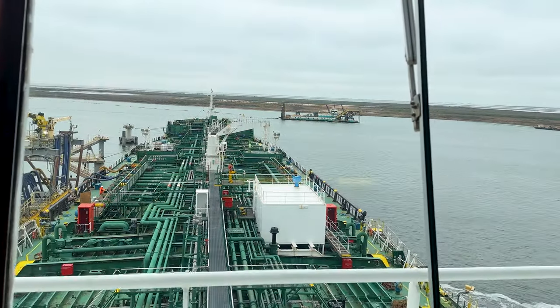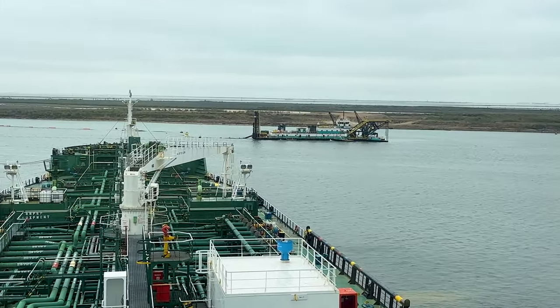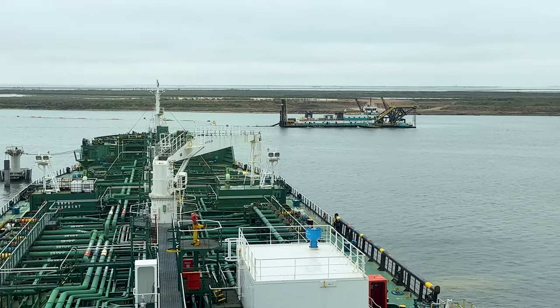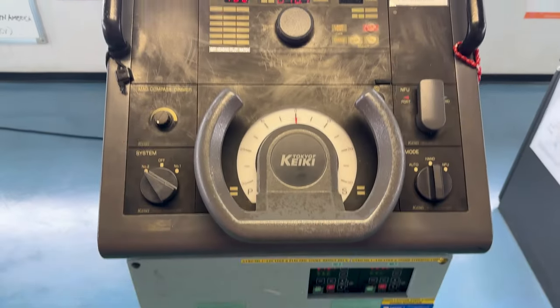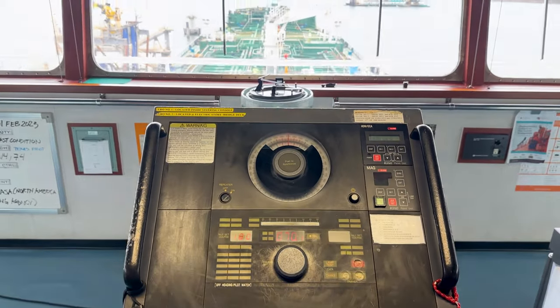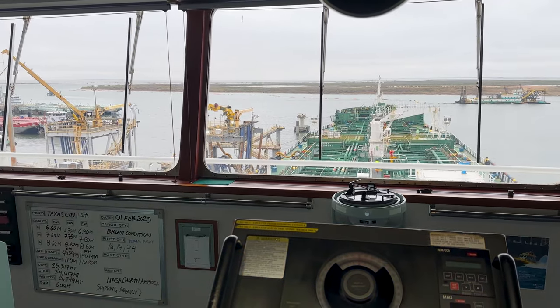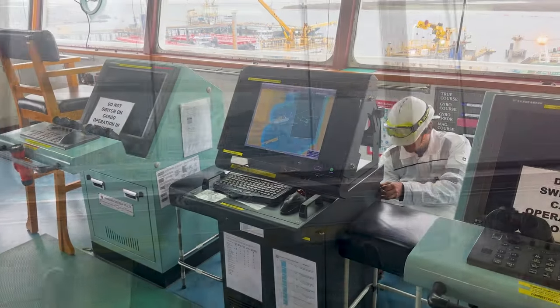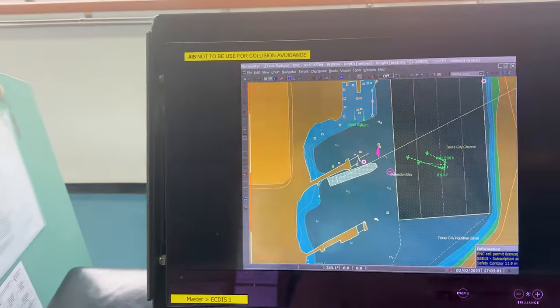Here we can see a dredge working. It is basically a non-stop process of continuous dredging to keep the water deep enough for these large vessels to come into the port. And there's one thing that never ceases to amaze me, the size of the steering wheels on these large ocean-going vessels. And now, after all that, let's get back to the reason why I'm actually on board the vessel and what my purpose is today.